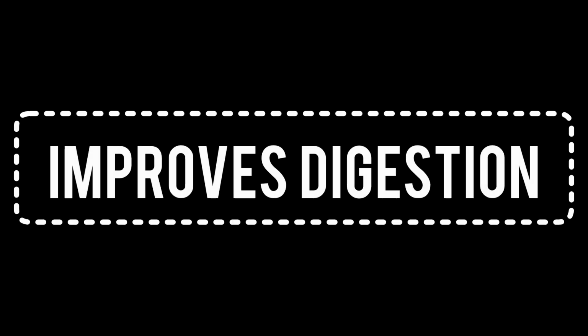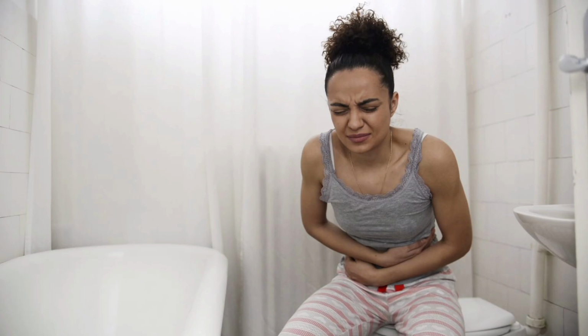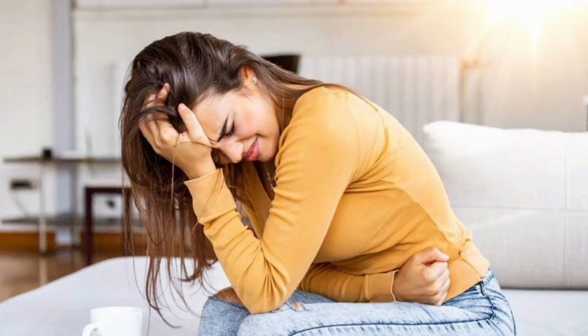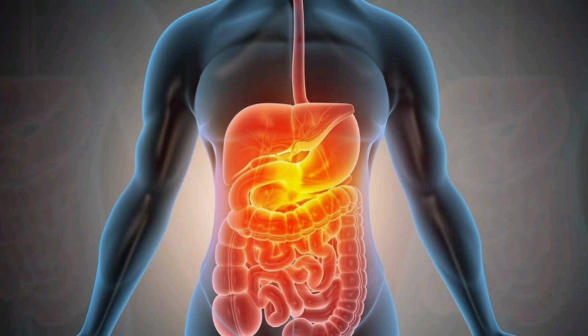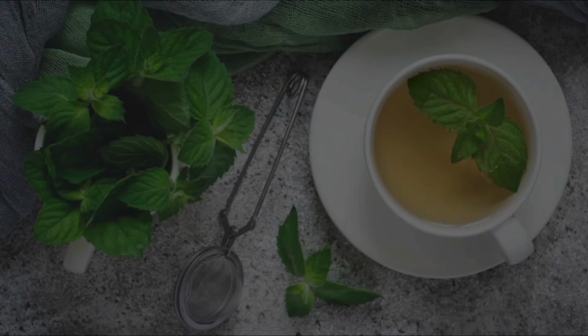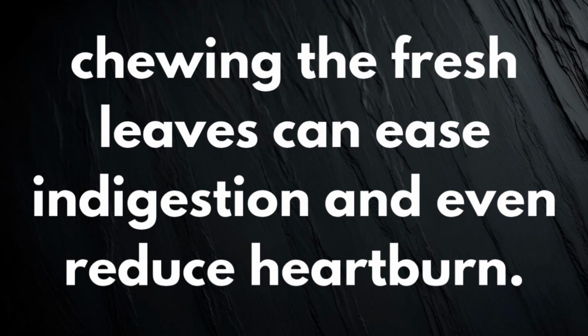1. Improves digestion. Scent leaf is rich in compounds that help relieve bloating, constipation, and stomach upset. It improves bowel movement and promotes a healthy digestive system. Drinking scent leaf tea or chewing the fresh leaves can ease indigestion and even reduce heartburn.